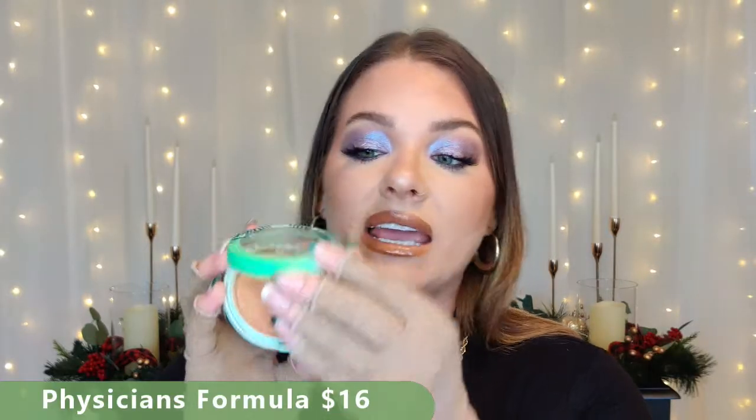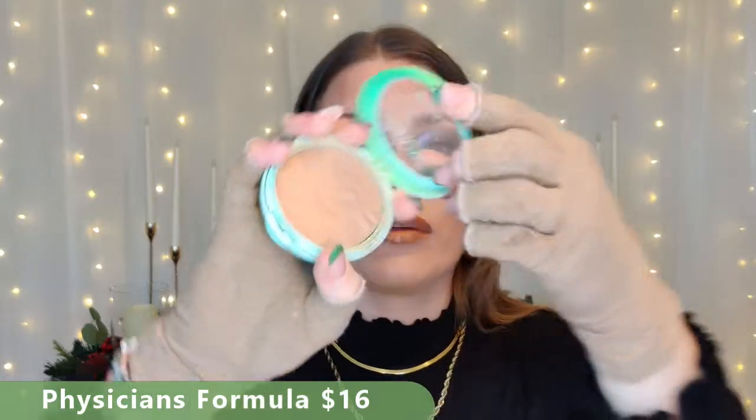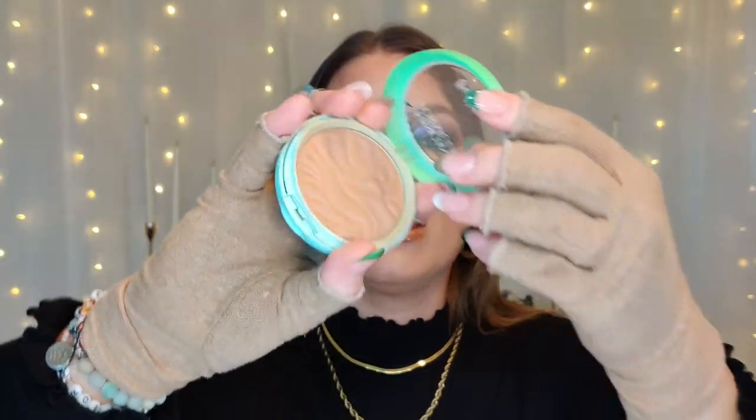And the last bronzer that I like is my tried and true Physicians Formula. It is what I'm wearing today. It is my favorite probably of all time. It's just one that I have used over and over again, and I probably will never get rid of it unless they change the formula.